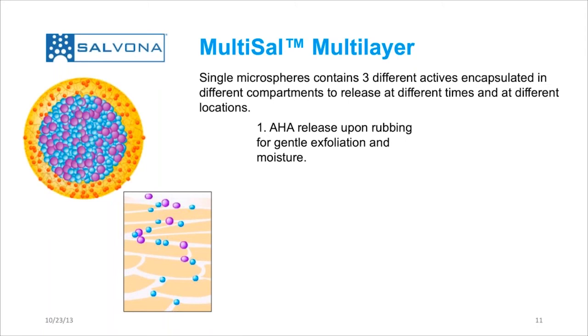In the shell, we have alpha hydroxy acid, and this is being released upon rubbing it onto the skin. The alpha hydroxy acid, like lactic acid, is supporting a gentle exfoliation and moisturizing. This is being done on the surface of the skin as the first step of the activation. The release of the alpha hydroxy acid is coming from the shell and only the shell. Once the shell is broken down to release the content of the alpha hydroxy acid, the pH comes back to the normal. While this is happening, SalSphere number 1 is being released.